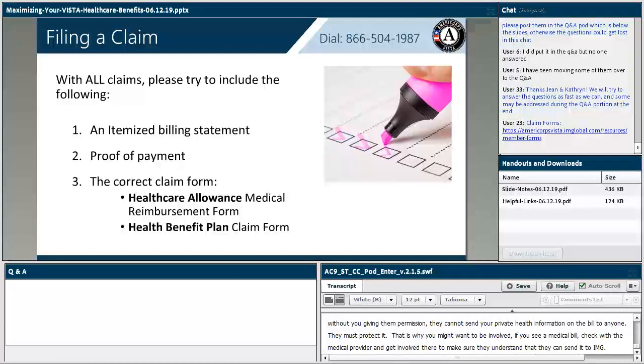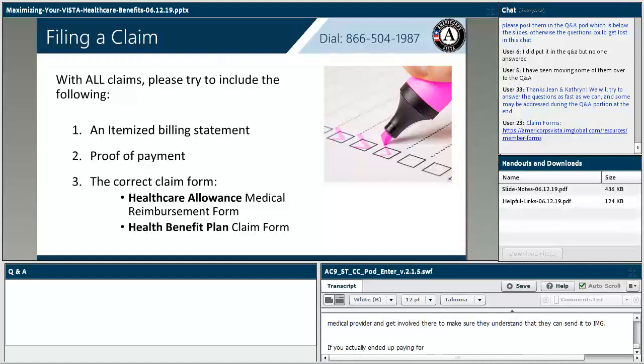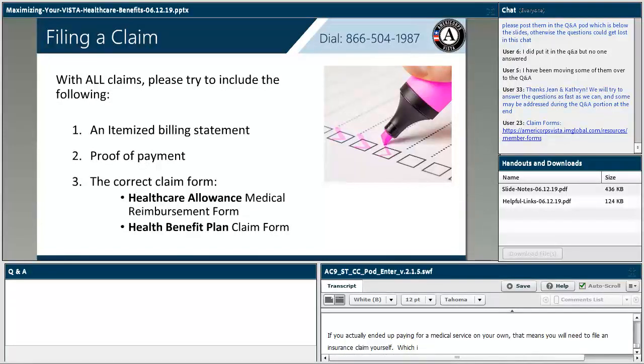And then if you actually ended up paying for a medical service on your own, that means that you're going to need to file an insurance claim yourself, which is about as fun as it sounds. So bear with me. I'm going to be very specific here with my words. And really, I always recommend contacting IMG when you have to file a claim yourself. We'll walk you through the whole process. I don't expect you to memorize it right here.